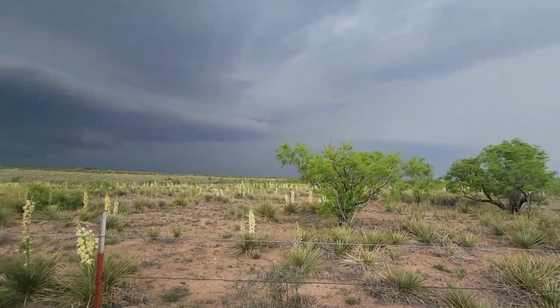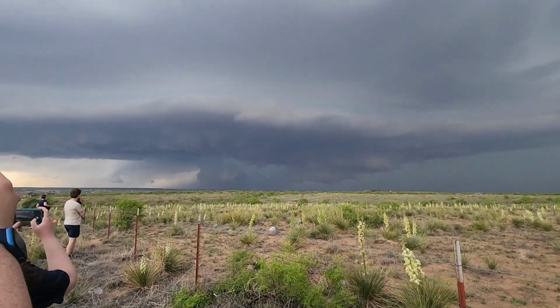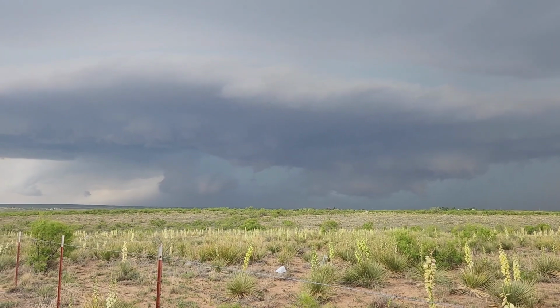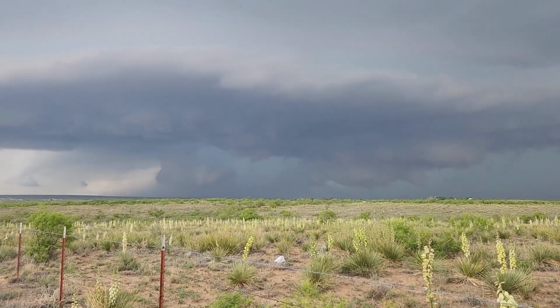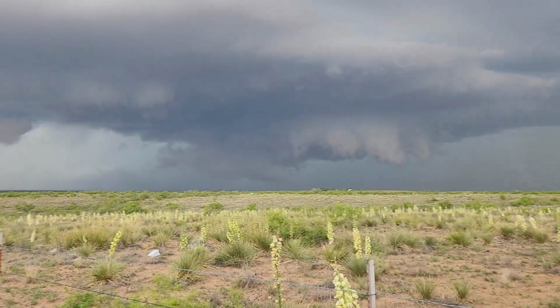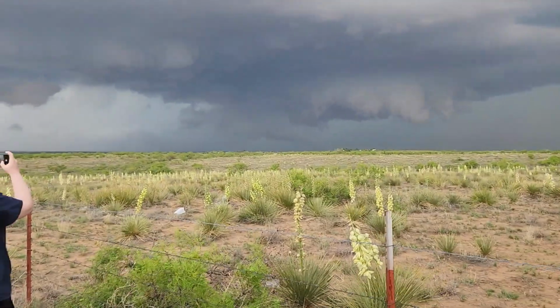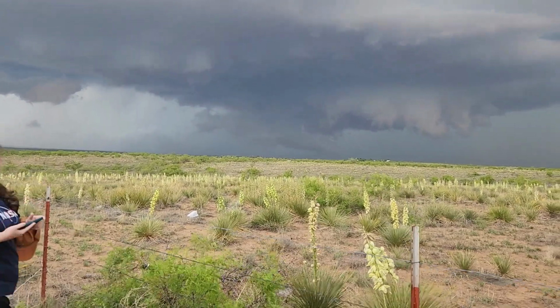Inflow just ripping through. Inflow just kicked up right there. So we'll have to monitor it. Ricky, catch the moment. Yeah, Ricky. If these inflow winds, I don't know how.